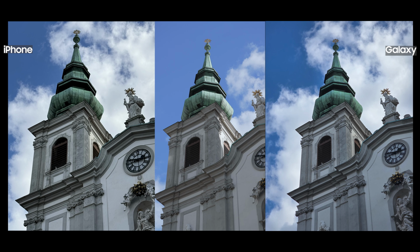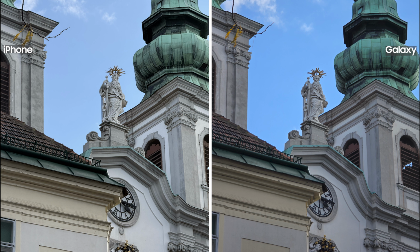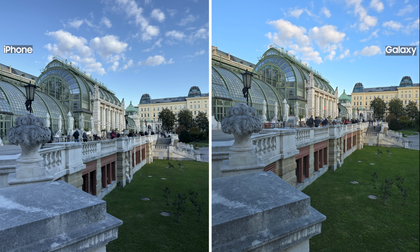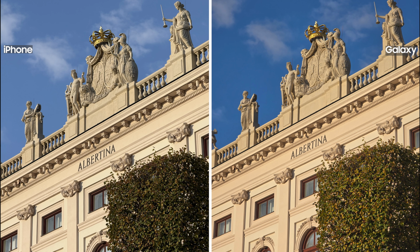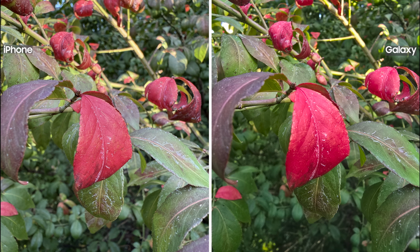Both of them saturated the sky a bit, especially the Galaxy, but both of them over-sharpened the hell out of the image. I'm using a very sharp lens on Sony, but still both phones managed to give a miles ahead sharper image. This is just how phones are these days, and I kind of don't like that. When it comes to colors, the standard profile on iPhone is more muted. The greens are more contrasty and darker compared to the Galaxy, and that applies to almost all colors of all sorts, especially the red, where in the Galaxy phone it is much more vibrant compared to iPhone.